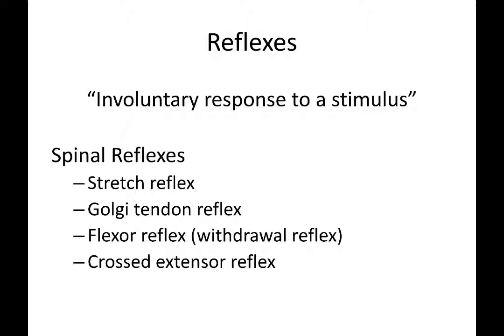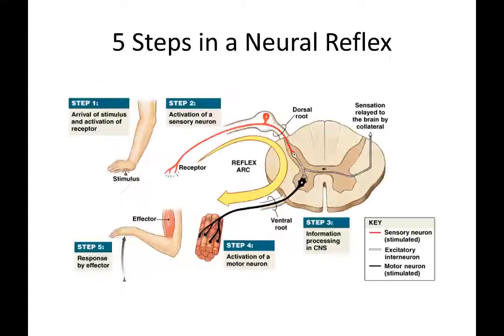So the term for a reflex is involuntary response to a stimulus. And the key here is the word involuntary. The spinal reflexes that you're going to need to know, there are 3 main ones. The last 2 are sort of combined together. The stretch reflex, which is what we just talked about. We'll go into more detail. The Golgi tendon reflex and the flexor or withdrawal reflex, as well as the crossed extensor.